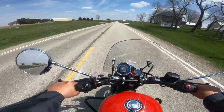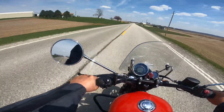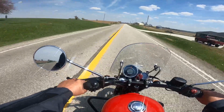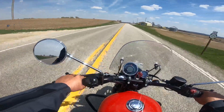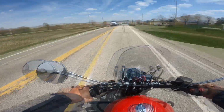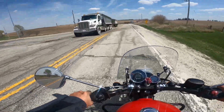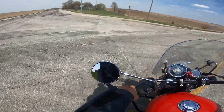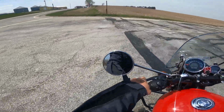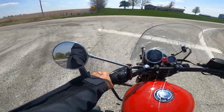I think the front suspension is 5.1 inches of travel. I believe that's 130 millimeters. The rear suspension, I think, is 3.5 inches, and I don't know what that is in millimeters. I'll put that down below. Maybe 90 millimeters. This is Iowa's busiest intersection. Trucks all over today, gravel trucks even. Transmissions on Royal Enfields are always the best. I think that's one thing they just do so well. And then the clutch feel is just excellent.